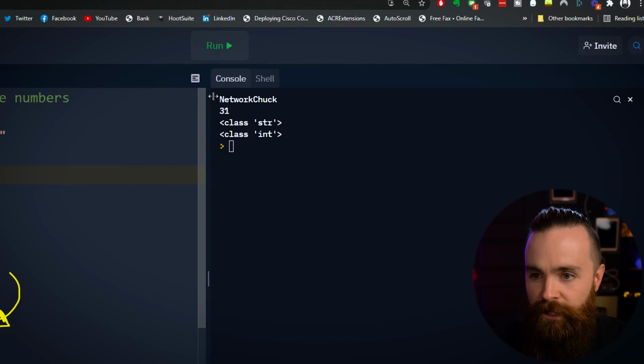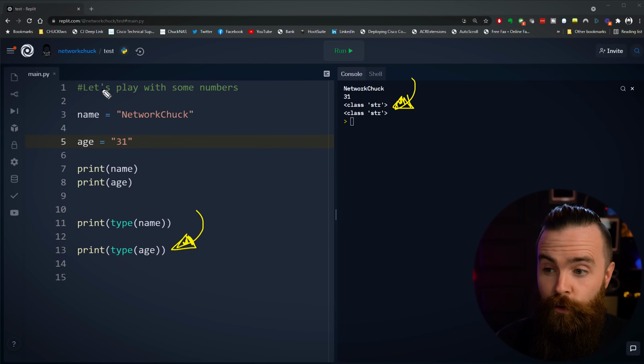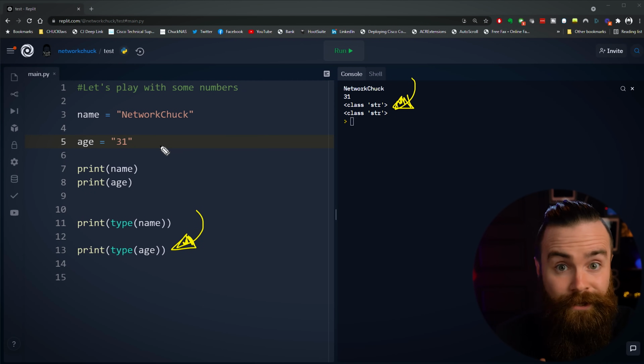Let's try it out. Go and click on run. Ooh, did you see that coming? Both of them are now strings, because remember, anything between quotes is a string, even if you put a number there. That number is now seen by Python as just regular text, a string. Knowing this is gonna come in handy here in a moment when we keep working on our robot barista.